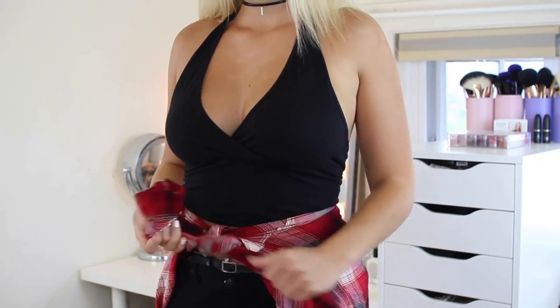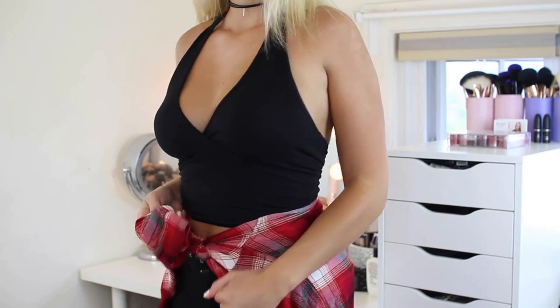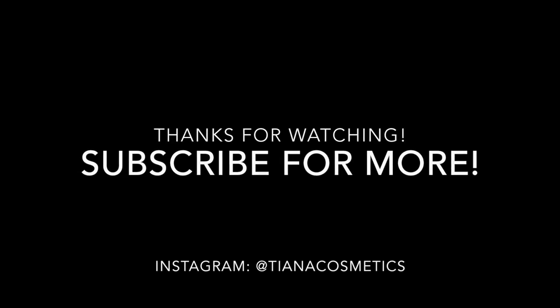The choker is from Aldo, the top's from Urban Planet, and the plaid is, I believe, Forever 21, but I thought it was a fun mix.